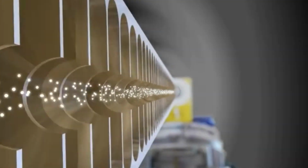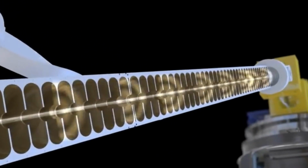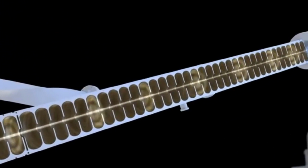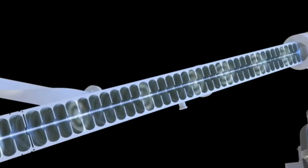The waveguide contains a series of copper cells. Small holes, or irises, between these copper cells allow the electrons to travel along the waveguide and help to focus the beam. A vacuum is created to ensure that the electron beam is not impeded by other particles.